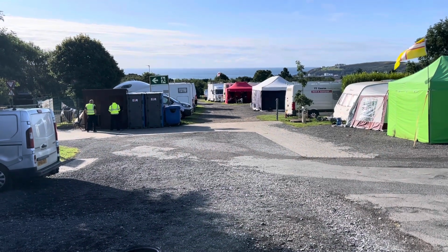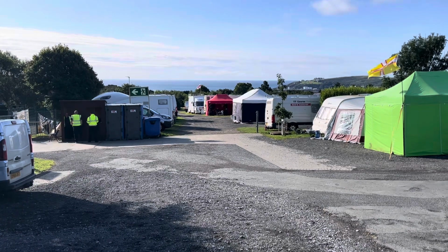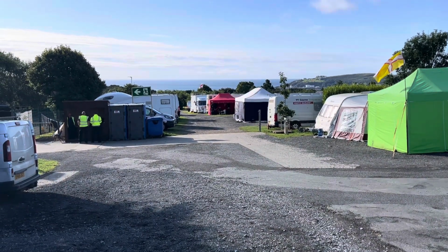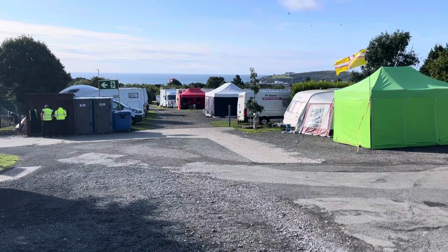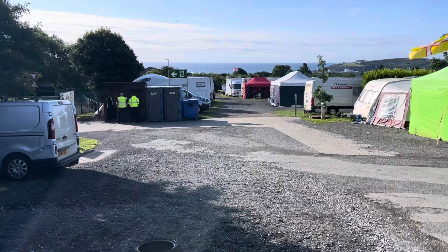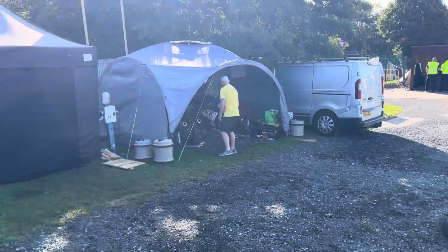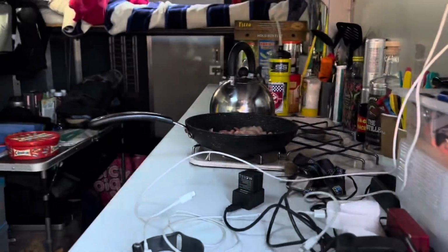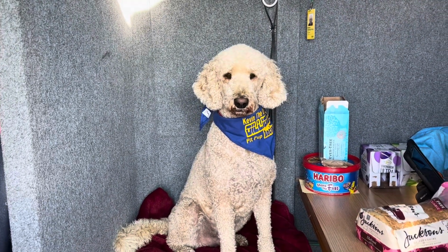So good morning from the Isle of Man. It is an absolute beautiful day. You can see the port of Douglas there in the background, beautiful and clear. There's a gentle breeze. It's perfect racing conditions. So Steve is just untying the awnings. I'm cooking bacon sandwiches. Kevin has been for his morning constitutional already.